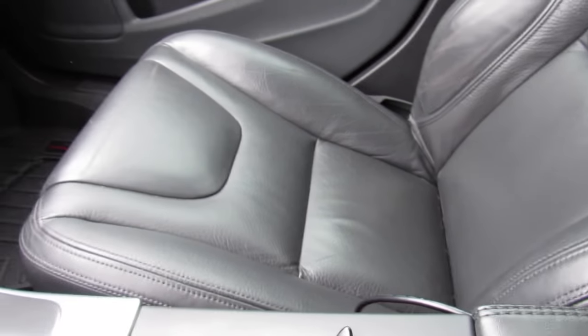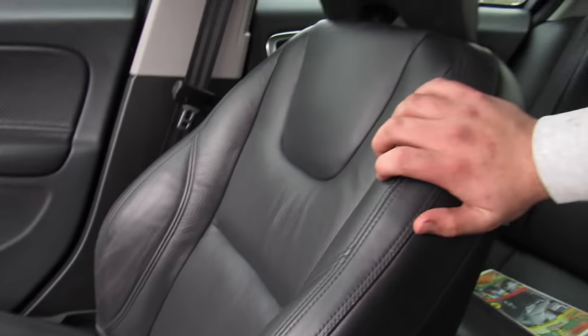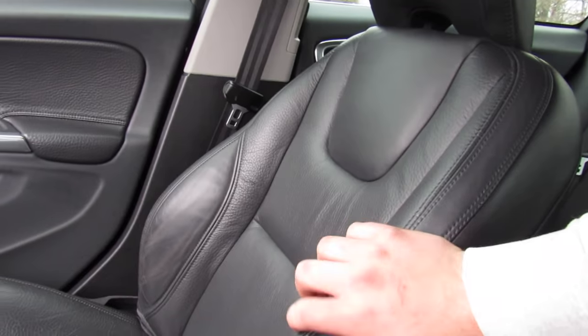Everything inside, though, I know I keep saying it, but holding up exactly the way it is. I put some Chemical Guys leather conditioner on the seats. Definitely a little bit higher quality than what we use at work.